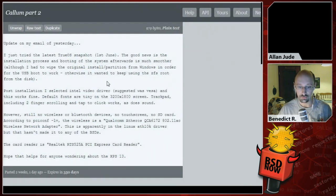Thanks for the information. And then he has a follow-up email. The follow-up email is also linked in the show notes for you to delve into. So he tried to install the latest TrueOS snapshot from the 1st of June, and the good news is that the installation process and booting of the system afterwards is much smoother, although I had to wipe the original install and partition from Windows for the USB boot to work, otherwise I wanted to keep using the ZFS root from the disk.